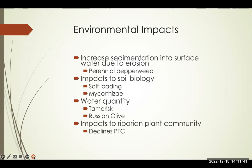We're seeing more of that being taken away with the introduction of invasive plants, not native plants. The water quality, we can see a reduction in that. Perennial streams that have been there for years, we're going to be seeing less of that. Tamarisk also will consume a lot of water, same with Russian olive. If you have an encroachment of juniper, you will see that the grasslands will start to dwindle a little bit.